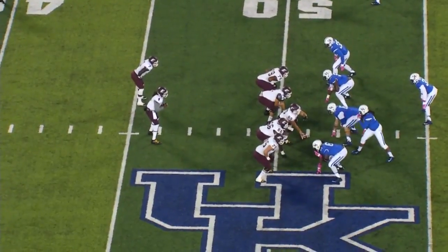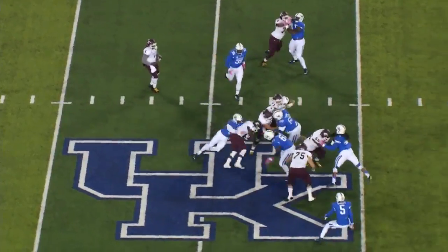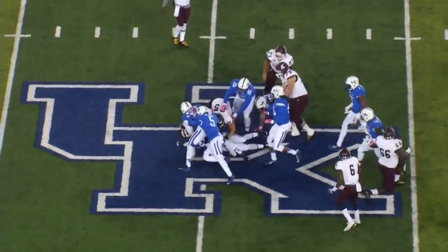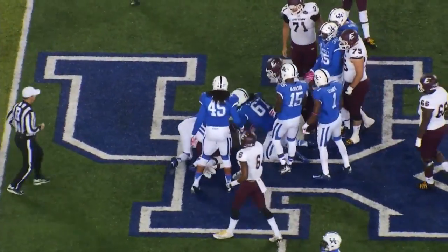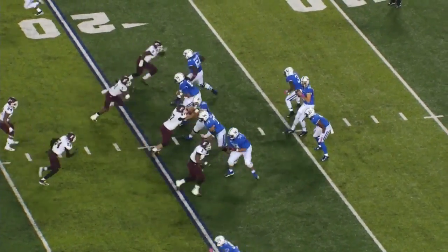Eastern 3rd and 1. Coney hands it to Mobley, running right, gets to the 48, driven back. It'll be close. C.J. Johnson hit him first. Kentucky 1 for 3 on 3rd downs tonight.